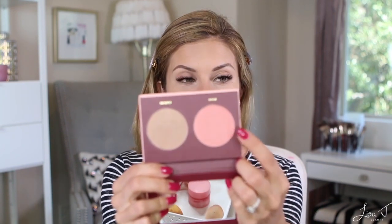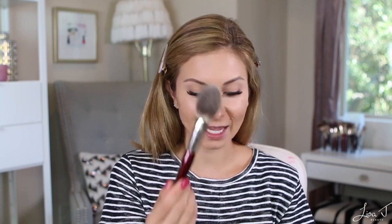But this blush shade right here, it's called Bellini. Oh, it is so beautiful. It's like the perfect pinky peach. And I'm going to go in with the tapered powder brush again. This is the 104 brush by BK Beauty. And I'm just going to load up the tip of the brush, smile, and apply that right on the apples of the cheeks. You can see that it's a really soft, pretty, very light peach color.